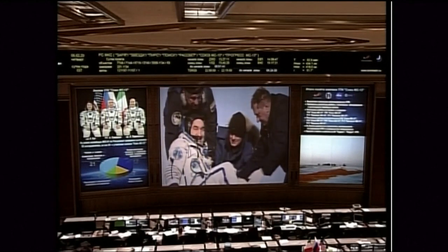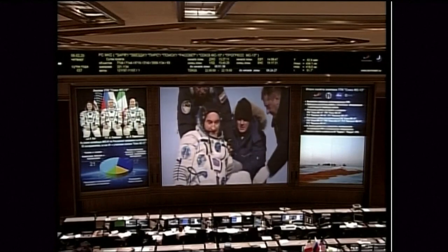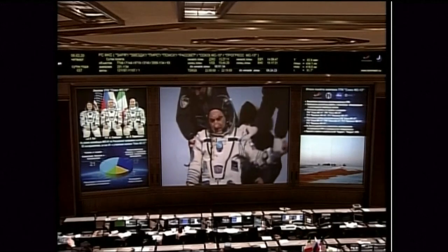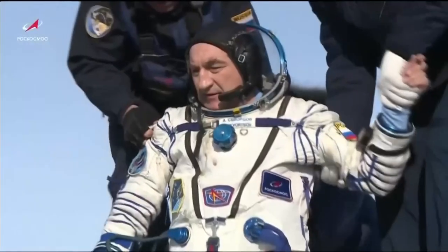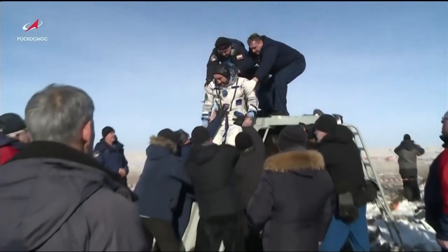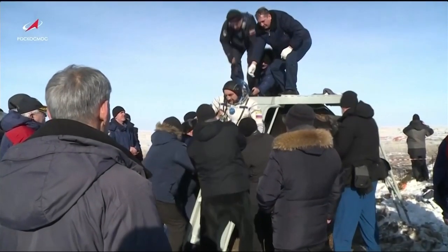Skvortsov is out of the spacecraft. He will be helped down the slide. That's part of this ladder apparatus at the top hatch of the Soyuz. He's waving, smiling broadly, thumbs up. And he is now back on terra firma.